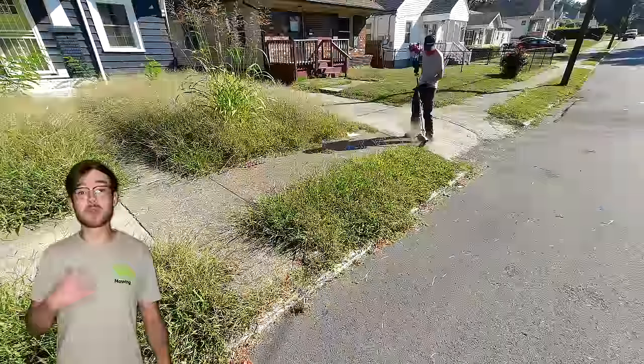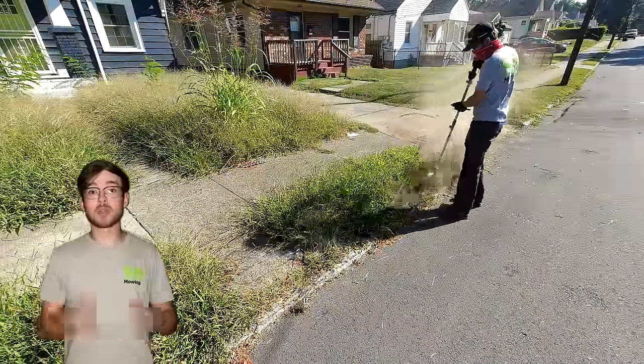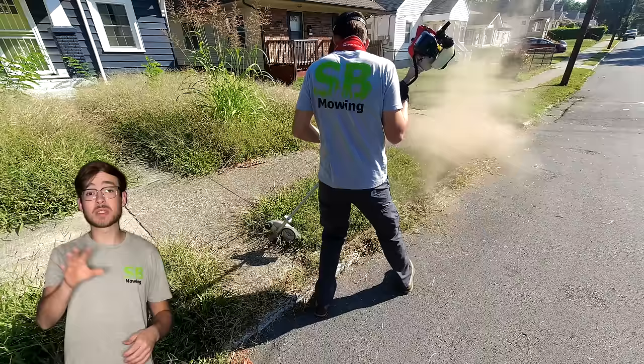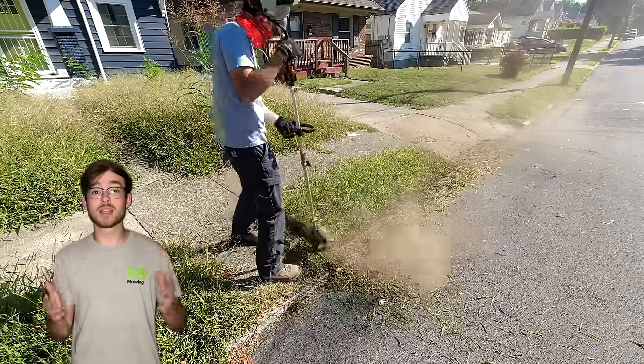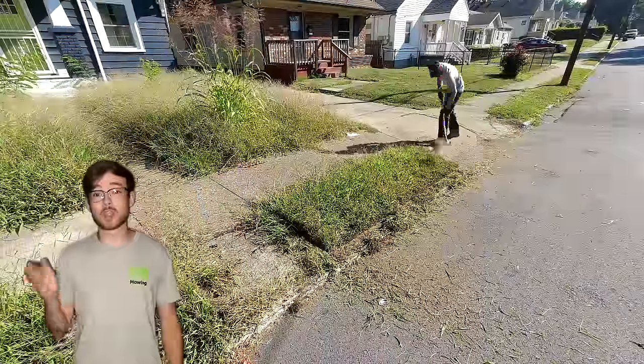Hey everyone, Spencer here with SB Mowing, and I found this house and saw that the lawn was super overgrown. So I went to go knock on the door and I saw a couple business cards taped to the door. Usually this is a sign that it's vacant, but I went ahead and knocked anyways. Nobody answered, so I went right next door to talk to the neighbor about it.